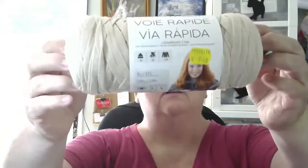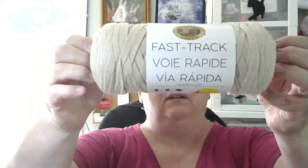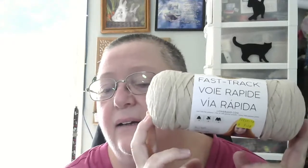I went to my Lens Mill store. Lens Mill is a yarn and fabric store. So, I got this fast track for 50% off. Oh, it's backwards for you guys, is it? Are you seeing it backwards? Hey, Sandy. Is this backwards? No, it's fine. Oh, good. Okay, because it's backwards for me.